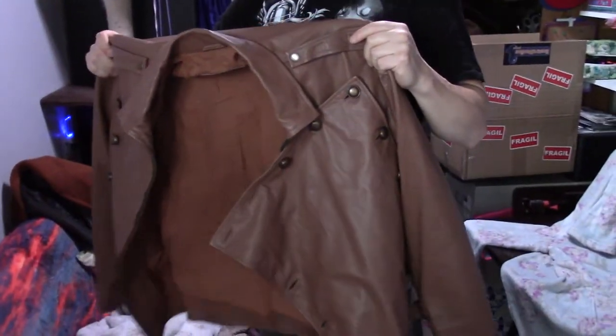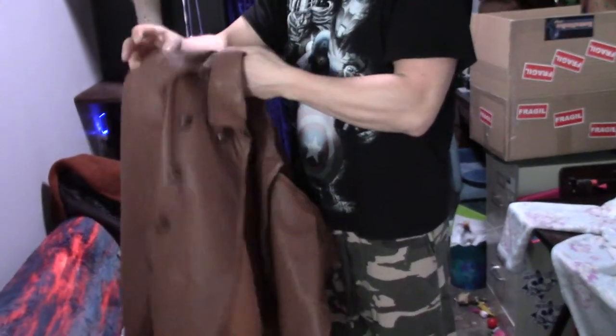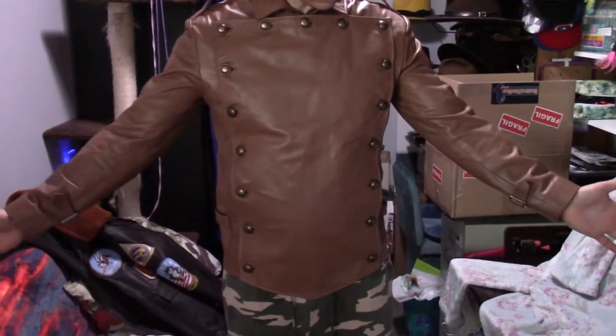So anyway, I'm going to go ahead and try it on and show you what it looks like. We're going to cut the film for this because it does take a while to button up the bib section. So we'll be right back. Okay, so this is the jacket now that I have it on.